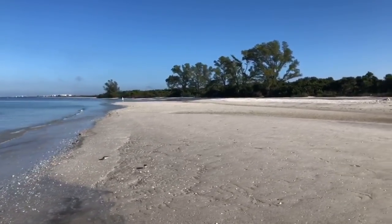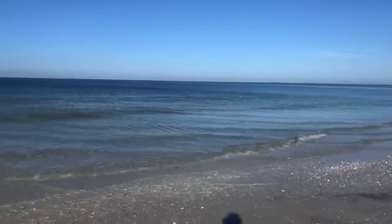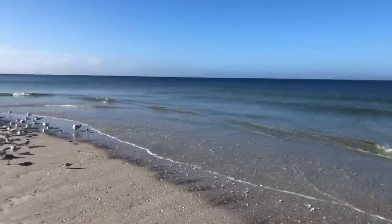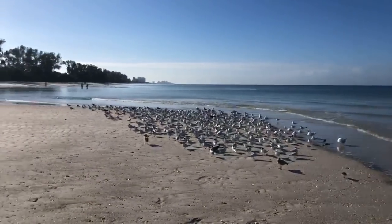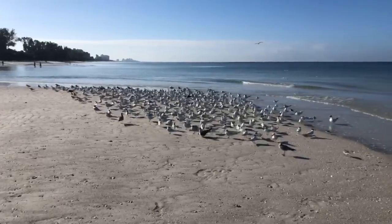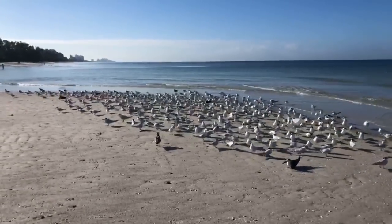I gotta get heading back down the beach. Wow. Keep our fingers crossed for another sighting of something. Oh, dang it. Some people chased all the birds away down to the south. Still have our terns here. Still flying in.